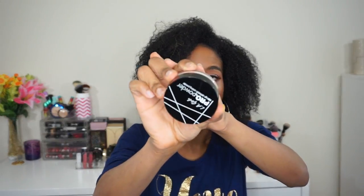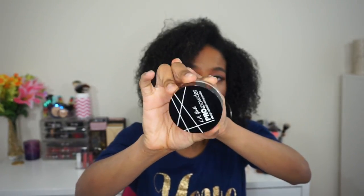So I did pick up this one just to set under my eyes. It is a setting powder, and again, I did get it in the color called Banana Yellow. So super excited to try this product out, and you guys will see this in a first impressions video. So super excited about this purchase.